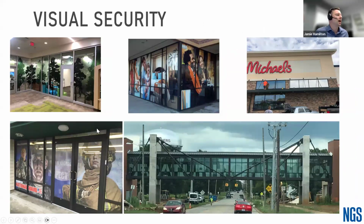Visual security. So again, we've got some examples here of where there are areas where you would want to reduce visibility. For instance, this crossover bridge with Decatur High School in Alabama. They had students and faculty walking from one building to another, and they asked us to put something together to reduce visibility because of targeting. And we were able to provide that Decatur High School and lettering there to reduce visibility.